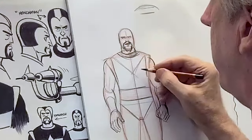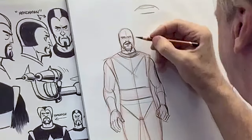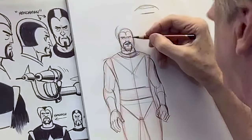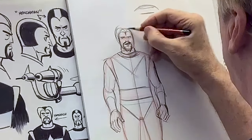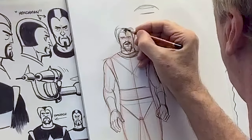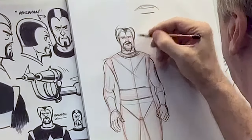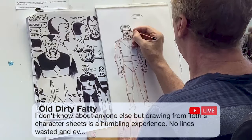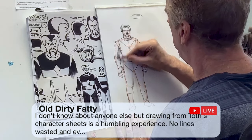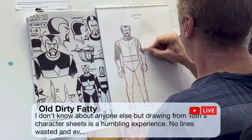Alex has got his little spin on this right here. He doesn't have any cheek lines like this coming in. He just has, you know, this headpiece right here. All these things have to be invented. Do they come out of nowhere? Well, no, they don't. We got a comment that says, "I don't know about anyone else, but drawing from Toth's character sheets is a humbling experience. No lines wasted, and everything is exactly where it should be." Indeed, yes.